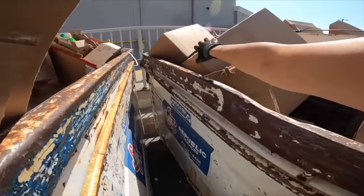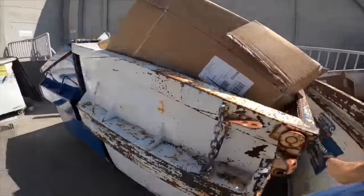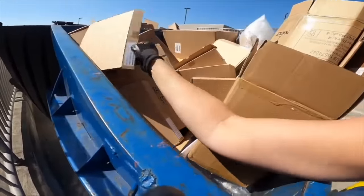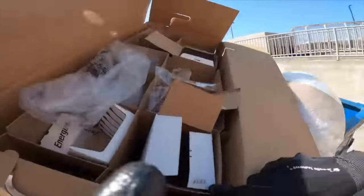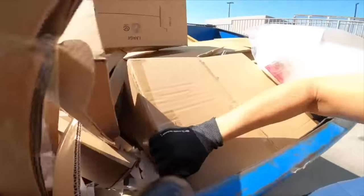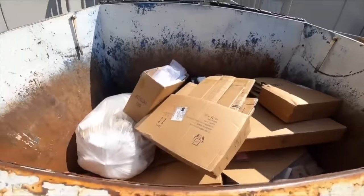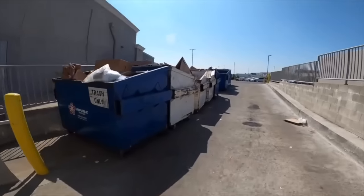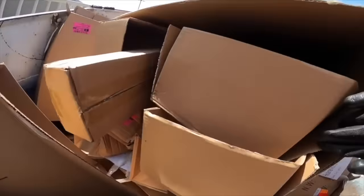That's heavy. Just filled with boxes. Anyway, I think we looked them up and they were like $25 or something. It's filled with boxes. Okay. All right. Let me go back and look around in that one. Let's make sure this is... Yeah, just boxes.